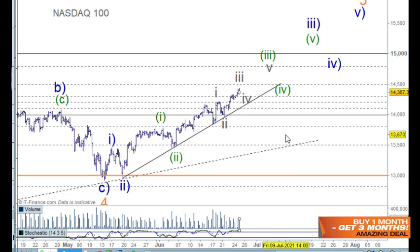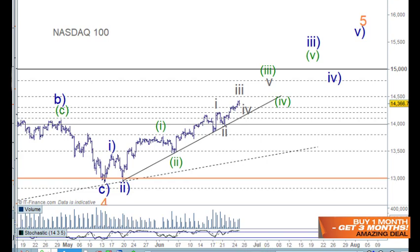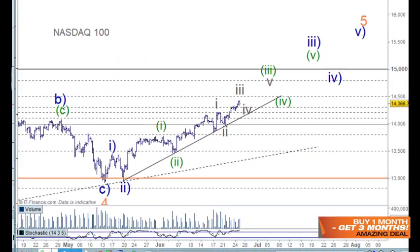Alrighty, well, that's enough for that. So we are looking for a little bit of a correction here as well. But apart from the correction, we should see Friday, Monday, and Tuesday be on the bullish side of the market. But there is that small correction in there that you need to ride out through the rodeo, so to speak.